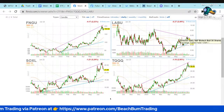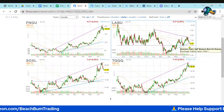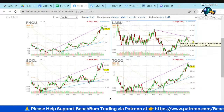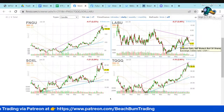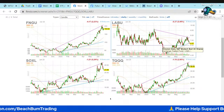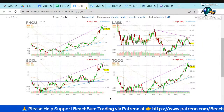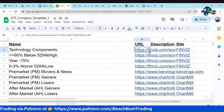See the biotech also rejected off of its trend line, but it broke down below the support line, so it's probably headed down. LABU is probably headed down to this pivot point at 6. Again, it's in a wedge. So it broke down below that. So it could have significantly more downside, down to 6. We'll see if that holds. So I hope that helps. So let me close that, and let's go back and we'll look at our other ETFs.